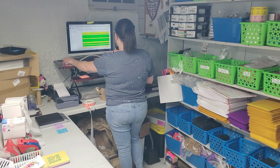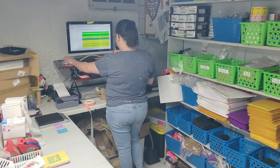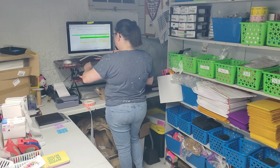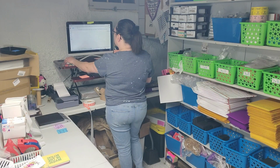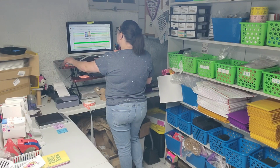$23.67. RG14, which is on a different sheet under Randy's Gifts. RG14. Necklace 338, which is also on a different sheet. This one is now sold out, so we're going to mark it and highlight it as sold out.